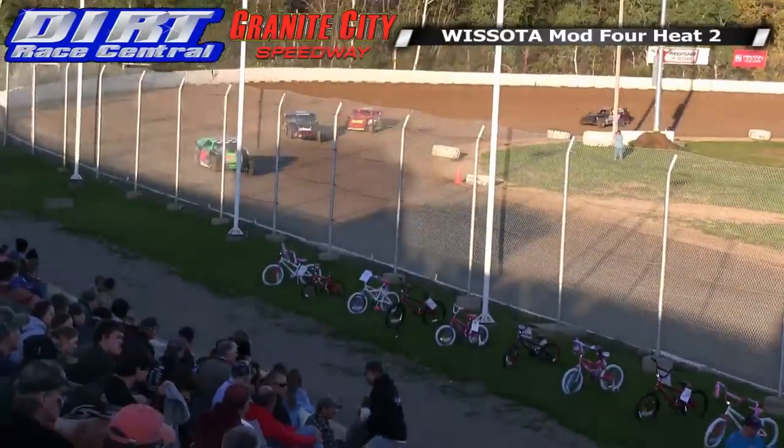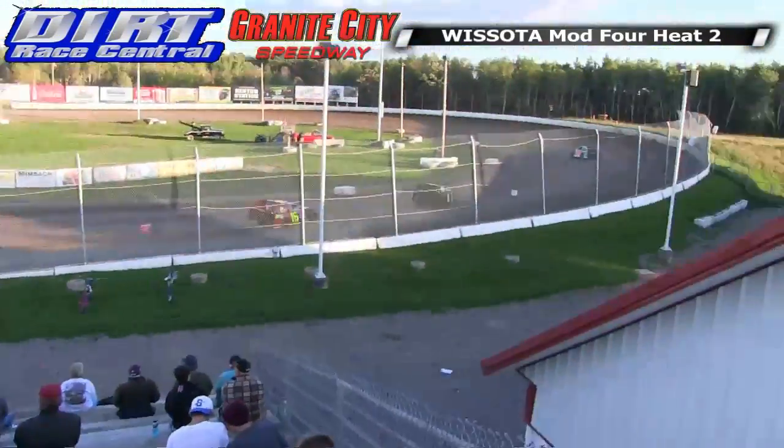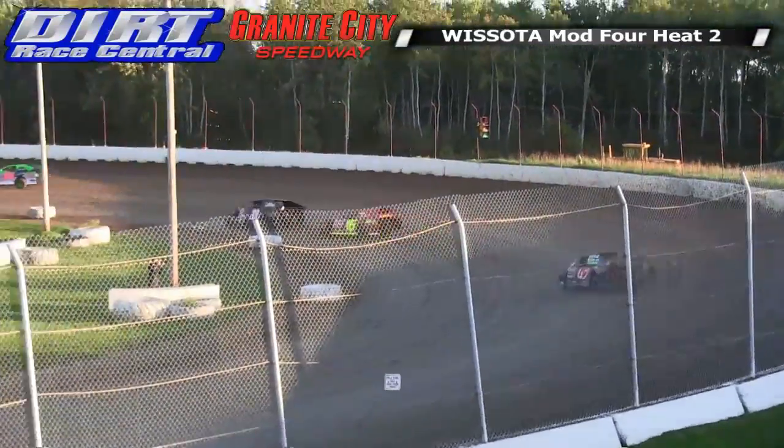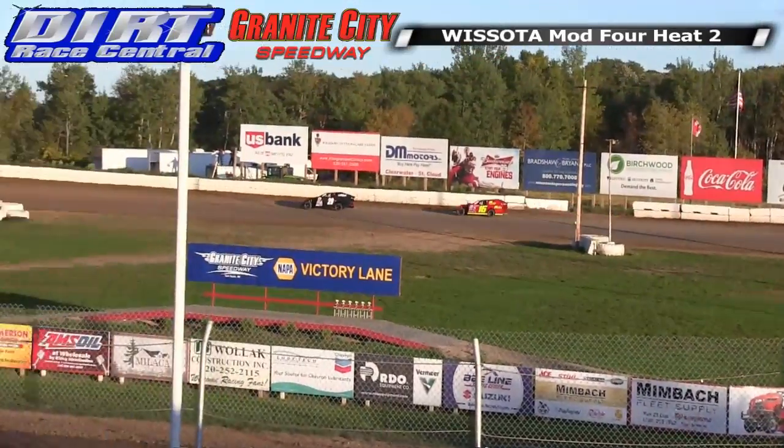6 laps ready to go down, including the flying green flag. 2 laps remaining. 2 more to go for Dustin Ziske, well on his way to victory tonight.